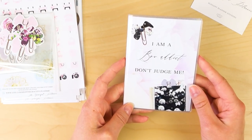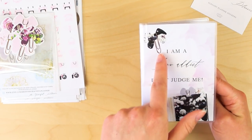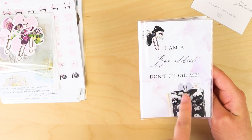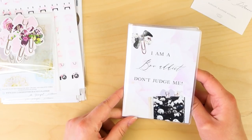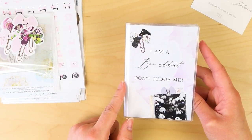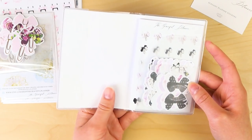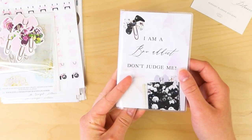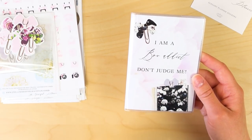I'm going to go with this one first because this one is pretty awesome. This is a bow collection because she has these bows. A lot more people have been starting to use this style, but it's mostly American shops, which once again, I want to try to support more European shops. So I really like that she had these. The packaging is awesome. It's like a passport holder almost, I think. And it says, I'm a bow addict, don't judge me.